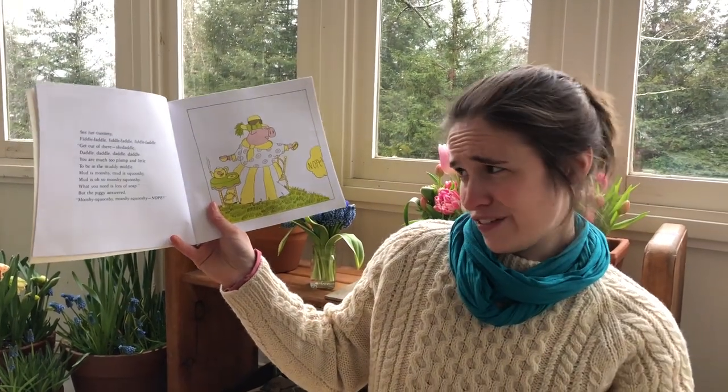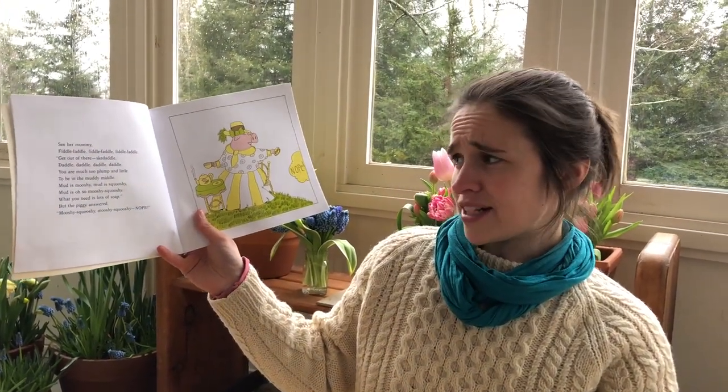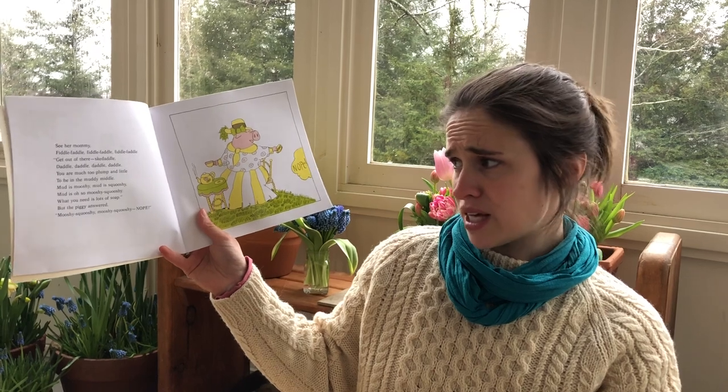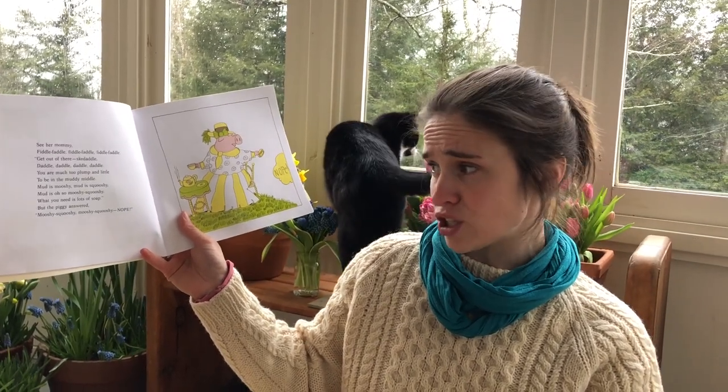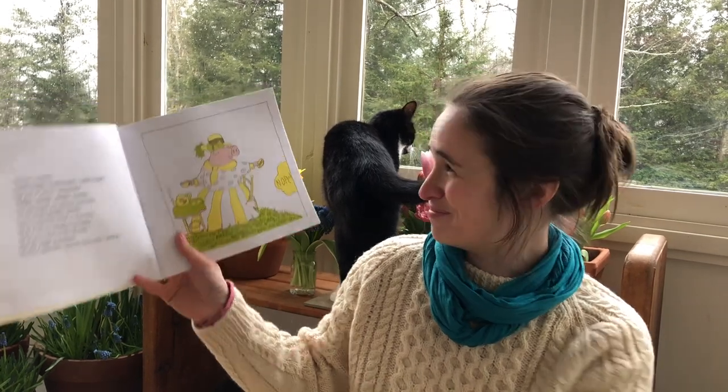See her mommy fiddle faddle, fiddle faddle, fiddle faddle. Get out of there, skedaddle. You are much too plump and little to be in the muddy middle. Mud is mushy, mud is squishy, mud is also mushy, squishy. What you need is lots of soap. But the piggy answered, mushy, squishy, mushy, squishy, nope.